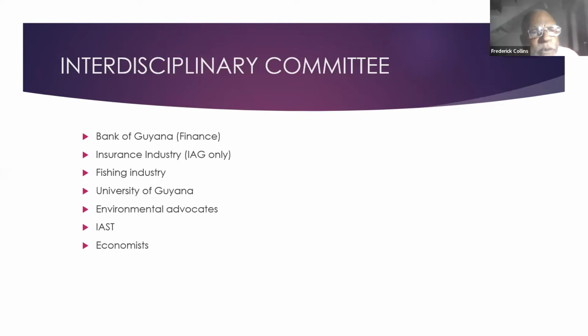And we need other people involved. This is very critical as far as TIGI is concerned. We need the Bank of Guyana involved in a committee like that. And we must know that they're involved from finance. The insurance industry, IAG only. We're not talking about the brokers. There's some politics involved with the brokers. Fishing industry, said the university already. Environmental advocates, I mentioned the Institute of Applied Science and Technology, and our economists. There ought to be a committee.